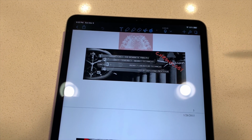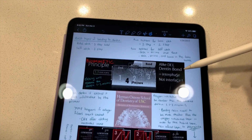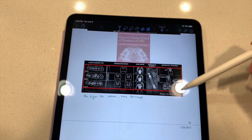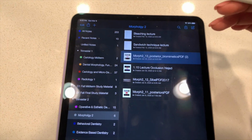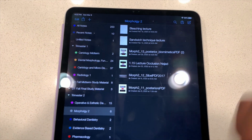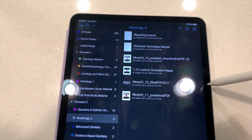Even if you're in undergrad, I didn't even know anything about this app, but I feel like when I was in undergrad, this would have been useful as well. In undergrad, I used to print out everything and write on it, but this saves the trees, obviously, and it's digital, so you won't lose it. So that is Notability, and that's one of the main sources that I use to take my notes on.